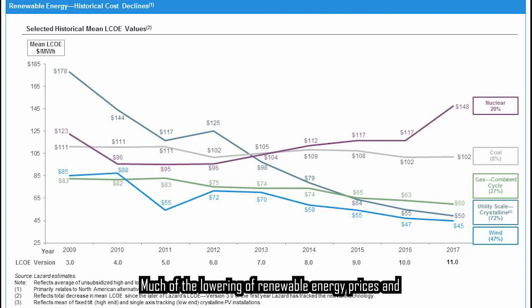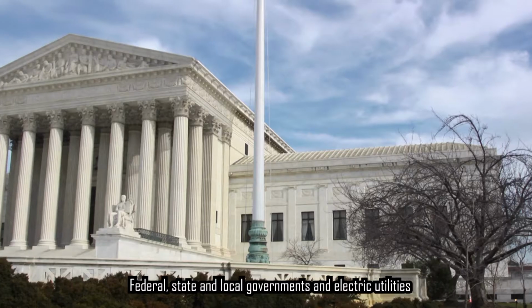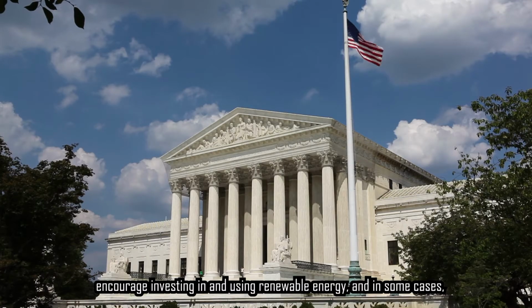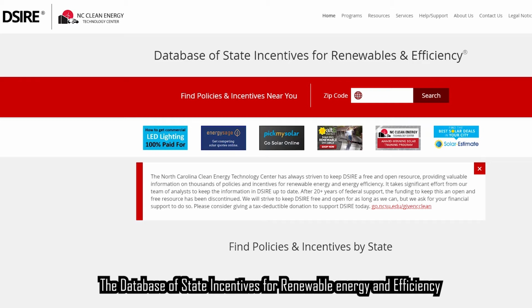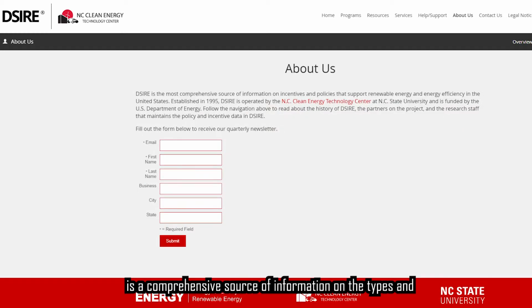Much of the lowering of renewable energy prices and increased installed capacity is a result of subsidies offered to the industry. Federal, state, and local governments and electric utilities encourage investing in and using renewable energy, and in some cases require it. Many programs and incentives are currently available. The database of state incentives for renewable energy and efficiency is a comprehensive source of information on the types and status of government and utility requirements and incentives for renewable energy.